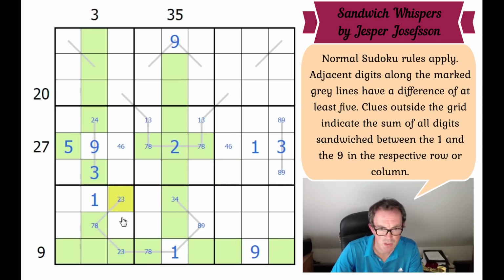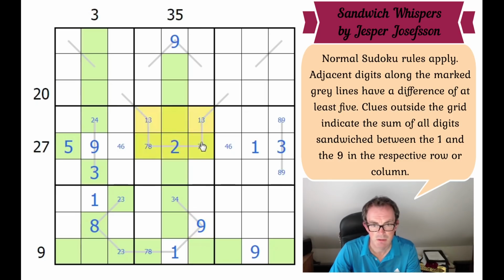Oh, of course. And look, one of these squares is a 3. So this square needs to be at least 5 away from the largest of those 2 digits. So it can't be 7. That's 8. That's 9 now. Oh, where does 9 go in the middle now? It's got to go there. This 9 fixes the 9 and the 8 on this side. That locks an 8 into one of those 2 squares.